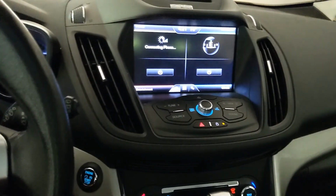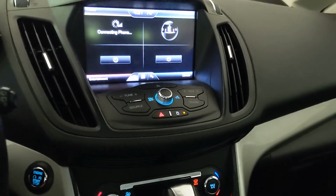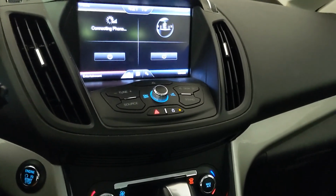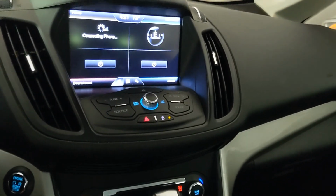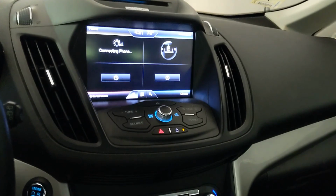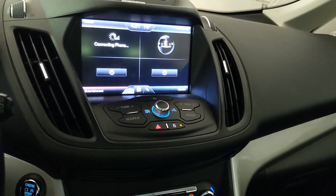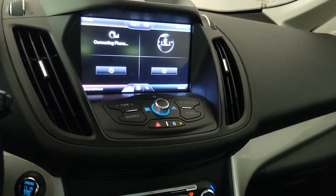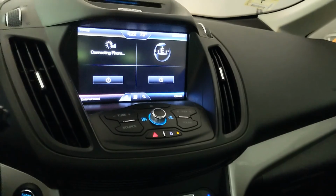And one of my favorite things about the car is the key in your pocket. If the car's locked, you just walk up to it, touch the handle, it'll unlock, and then you just push to start. So you're never using a key to either start the car or unlock the car, which is pretty cool. All the windows are auto up and down all the way. Just a lot of nice features. I'm really happy with the car. I got a really good deal on it.